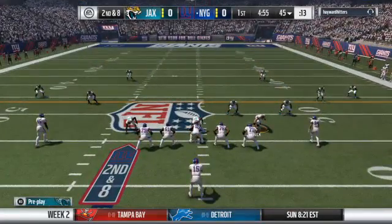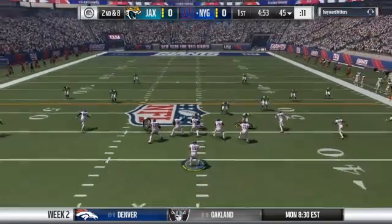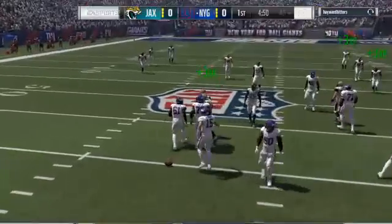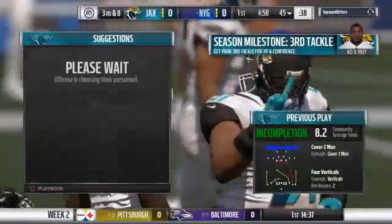Now a shotgun snap as they'll look to throw. And that one got tipped, kind of threw everything off. It brings up third.